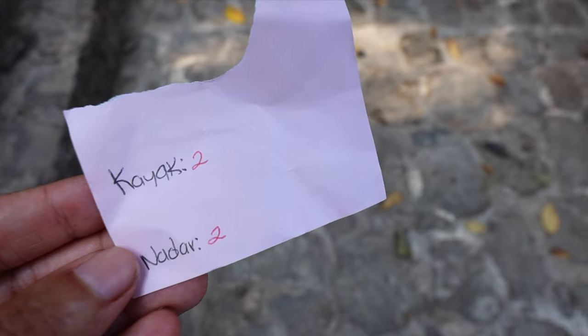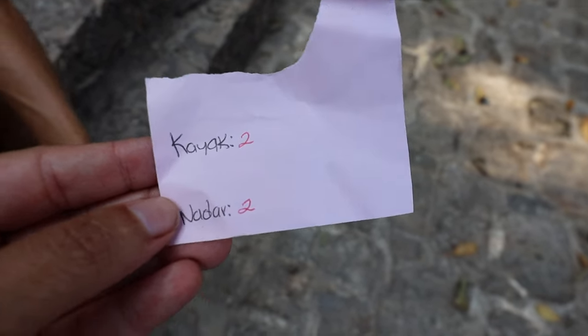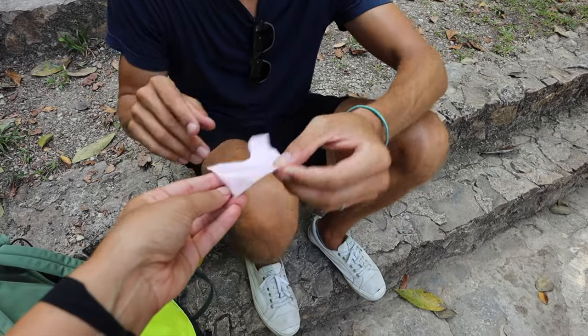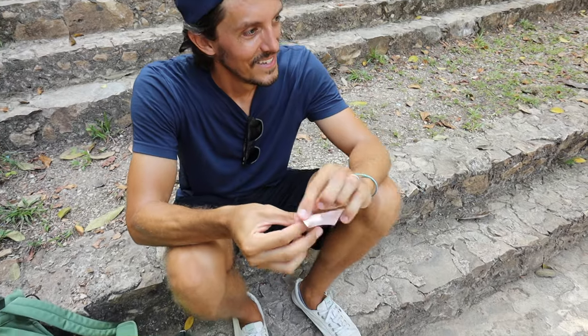Let's go. We already used our tirolesa, how they call it here. Now we're gonna use kayak and swimming. Cool ticket, huh? This is the best ticket.